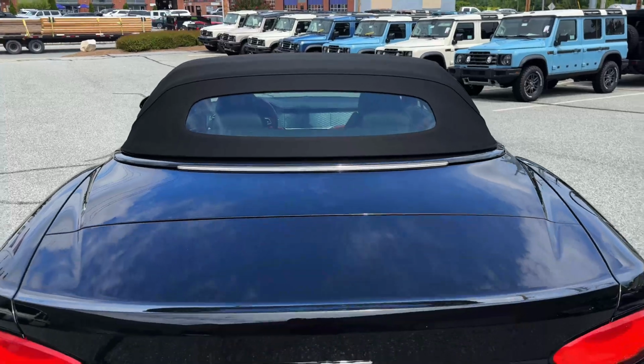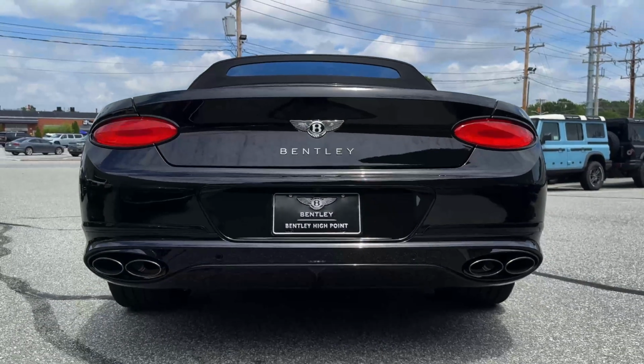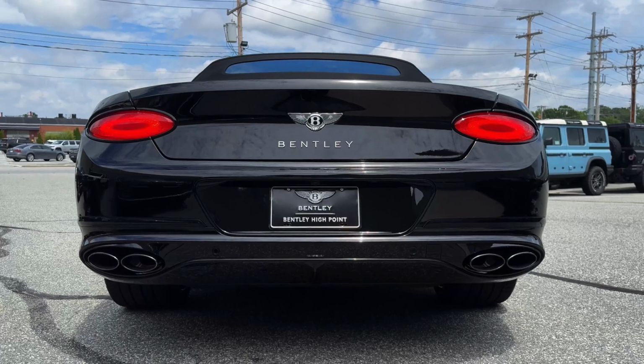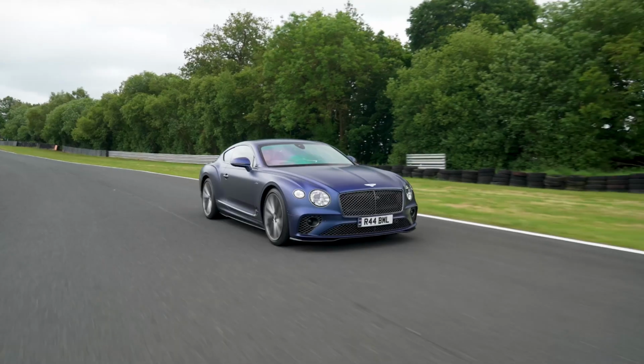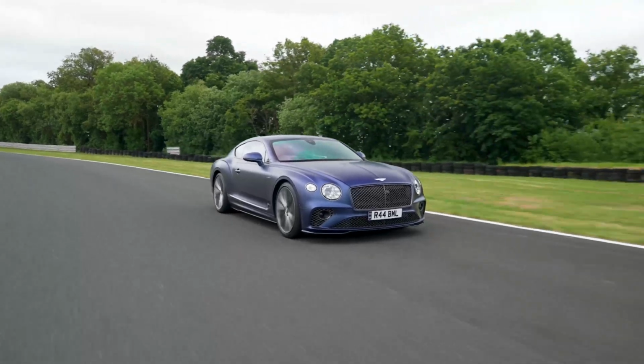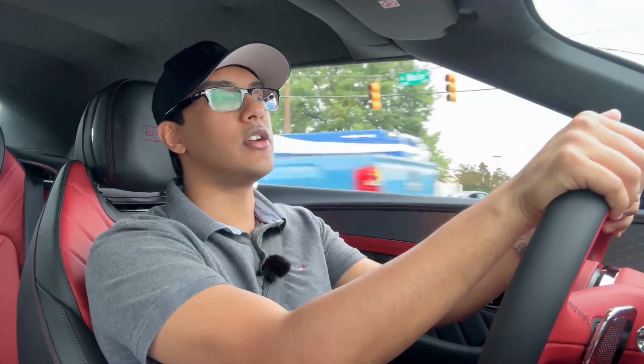But as you're about to see in the interior segment, there are advantages with going with the coupe. Yes, I already talked about how it's about 400 pounds lighter and it does cost a little bit less, but you're also going to get a slightly larger trunk as well. So let's go ahead and transition into this interior segment now.